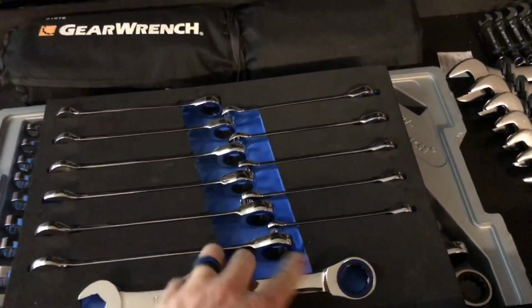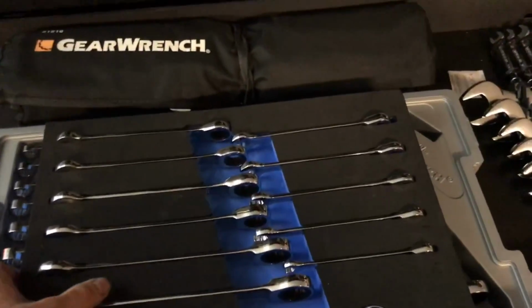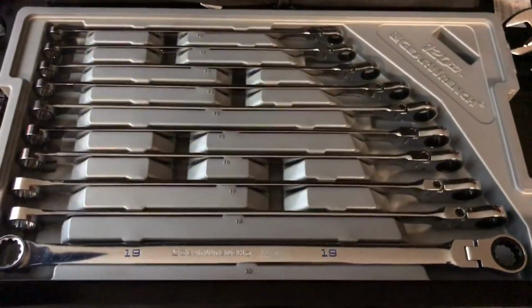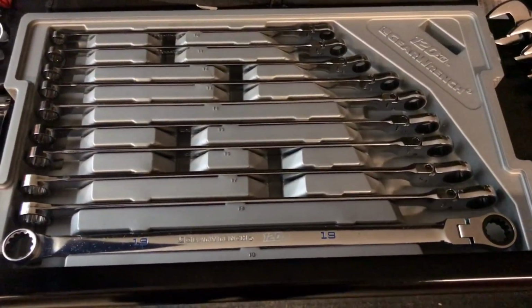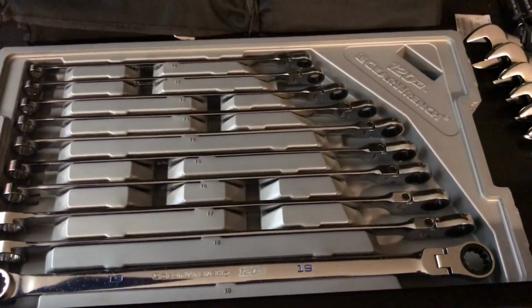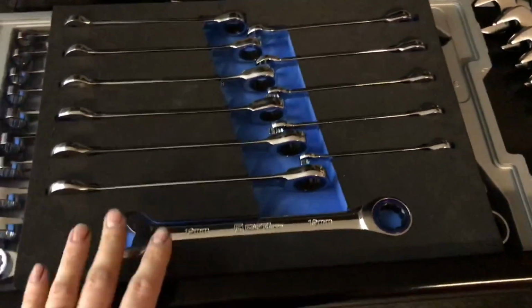Then over here we have the Capri Tools 100 tooth ratcheting wrenches. Really nice. I haven't got to use them a whole lot since I just got my tools into my garage, and have done minimal work to the Camaro so far since I'm on the road a lot. But we'll put them to the test more as I do more jobs on the Camaro. Here we have the Gearwrench 120XP extra long flex head ratcheting wrenches. Great set of wrenches. Love those.